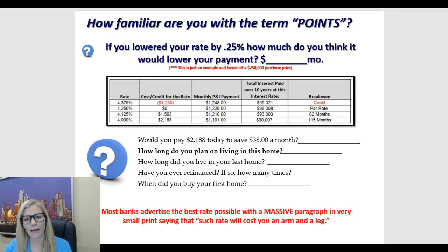Next, I always like to point out, how familiar are you with the term points? There's a term called points, and usually you pay points to buy your interest rate down. This is where in the advertisements, if you see a really low rate, in the fine print, it might say there's 2 points to get that rate. Well, buying points lowers your interest rate, but it increases your closing costs because you're buying the rate down, and vice versa. You can get a credit.